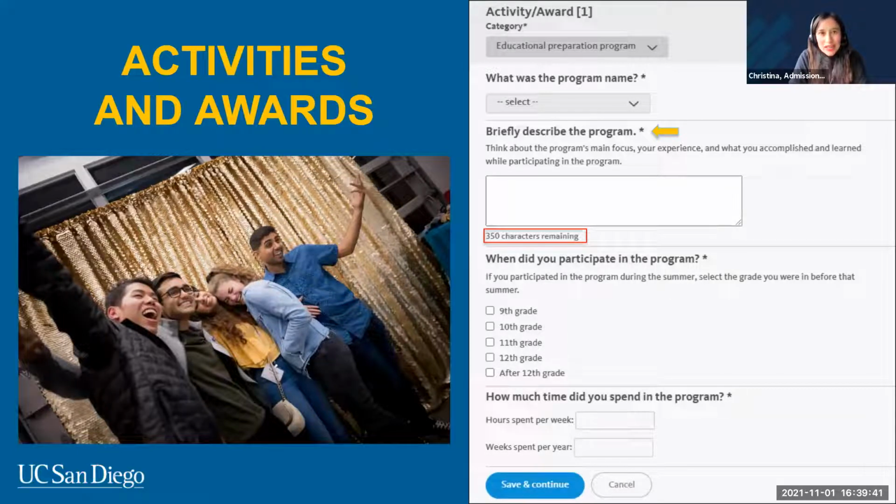My name is Christina Sandoval-Paquette. I'm an admissions officer and international specialist here at UC San Diego. I was also a transfer student myself, and going through this walkthrough right now brings out so many memories of having to fill out this application myself as I transferred to my UC.